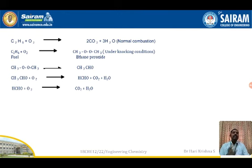Let us consider ethane as the fuel. Ethane on combustion gives carbon dioxide and water. That is normal combustion. If the same ethane undergoes explosive combustion, what will happen? Ethane, when it mixes with oxygen, gives ethyl peroxide, right? Dimethyl peroxide. This occurs in the second step, I mean the explosive combustion.